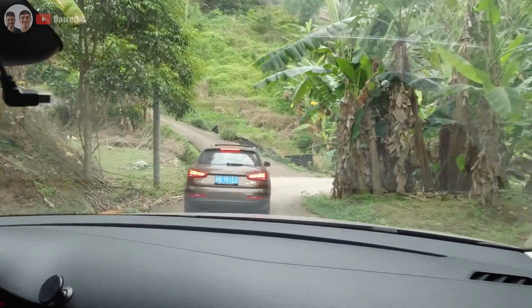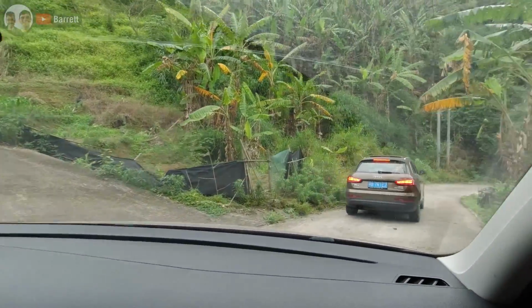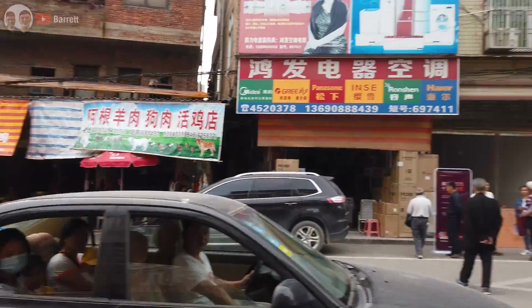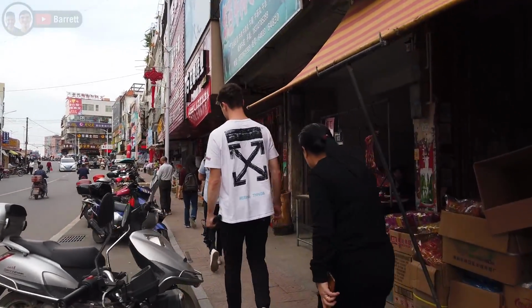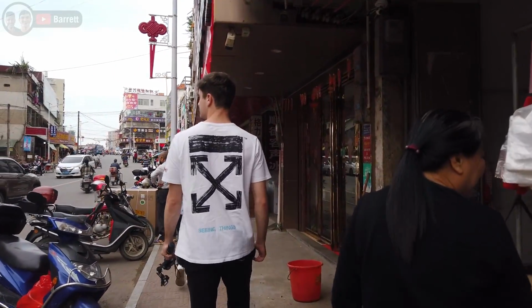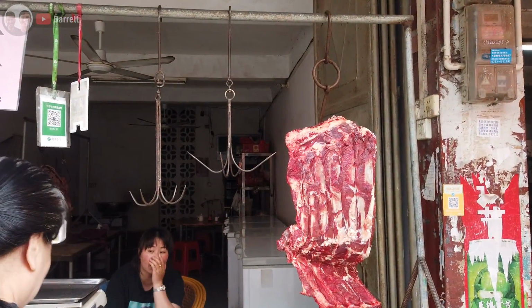So for whatever reason, I didn't actually film much in that house, but you get the gist of it anyway. You get the kind of look and feel for a traditional Chinese house. Anyway, we slept there, and then the next morning we got up to go to the sort of town area. Which we had a little kind of incident, which you'll come to see very shortly.